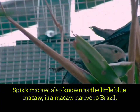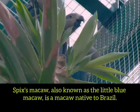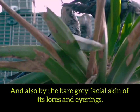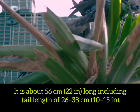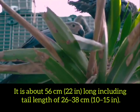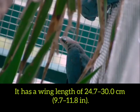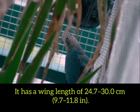Spix's macaw, also known as the little blue macaw, is a macaw native to Brazil. Spix's macaw is easy to identify, being the only small blue macaw, and also by the bare gray facial skin of its lores and eyerings. It is about 56 centimeters, 22 inches, long, including a tail length of 26 to 38 centimeters, 10 to 15 inches. It has a wing length of 24.7 to 30.0 centimeters, 9.7 to 11.8 inches.